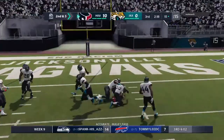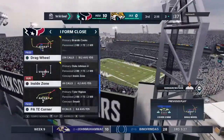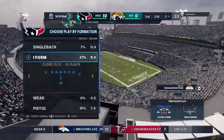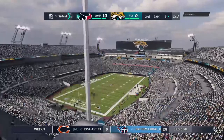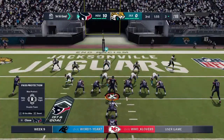And Cooks has it over the middle. And stopped a few yards shy of the goal line at the 3. Brandin Cooks. One thing you're hoping for when you run drag routes, you're able to hit a receiver in stride, and he can pick up a lot of yardage after the catch. But in this situation, the defense was effective, able to stop him before he could get a good head of steam going.